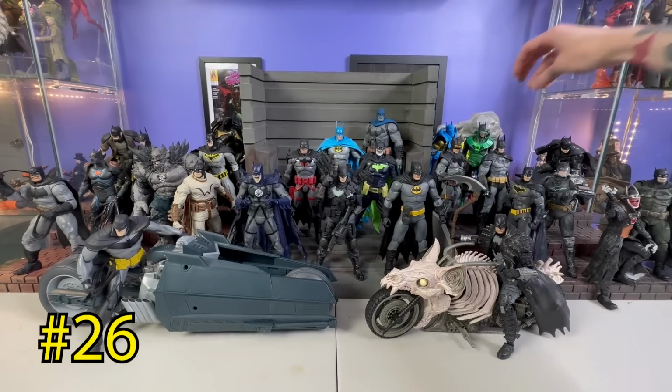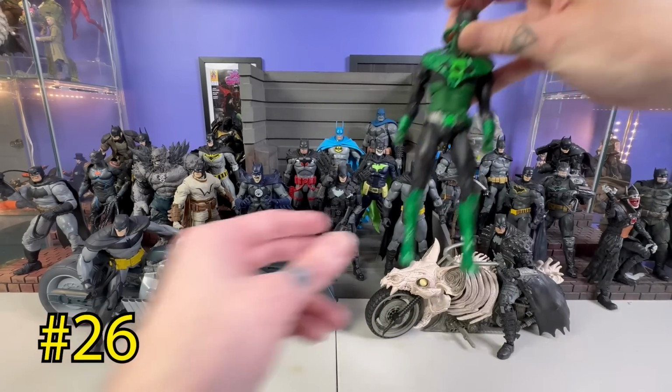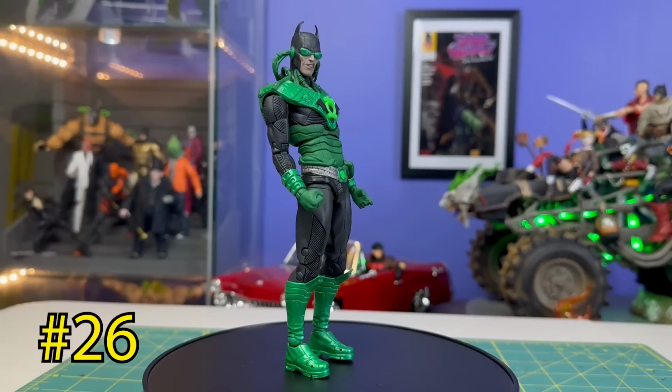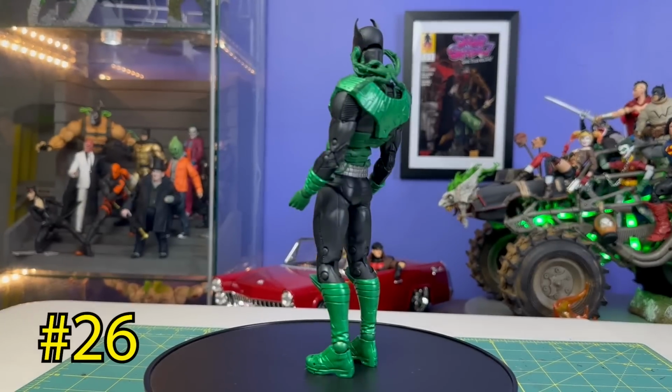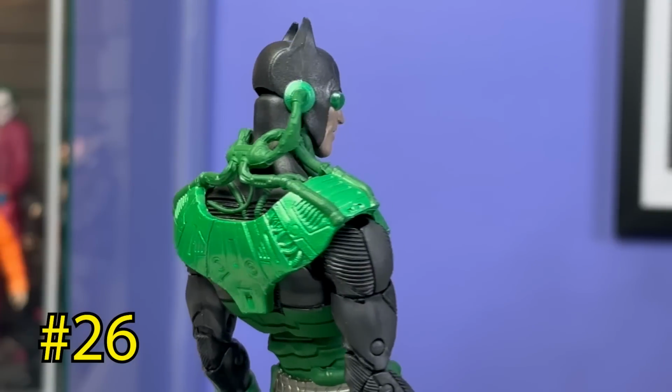In fact, I've got another Dark Knight at number 26. It's Dawnbreaker. Another very cool, unique looking, obviously this is a Lantern Batman from the Dark Multiverse.